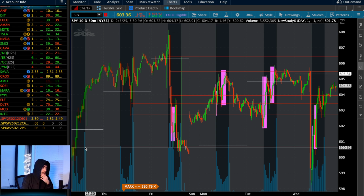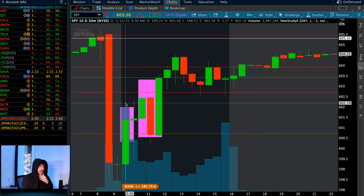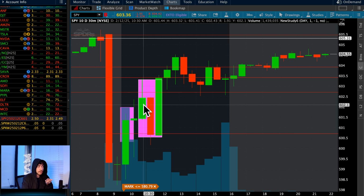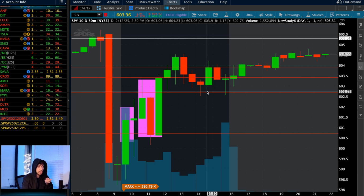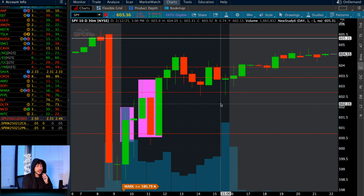But anyways, in terms of oversold levels, you just need to understand, this is very bullish. We had resistance right here towards 602, green, red, green, higher support at 602. Again, another break and retest. This is all very bullish.